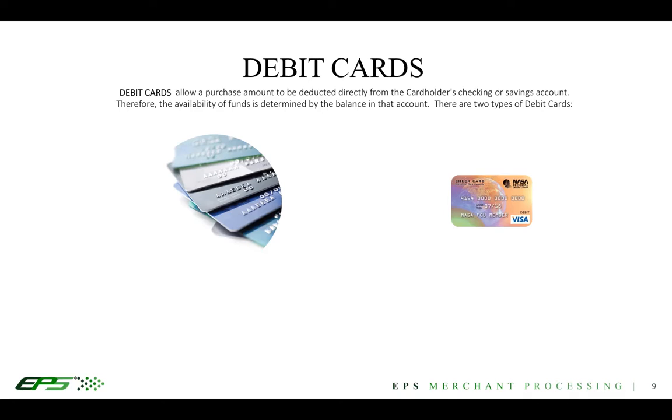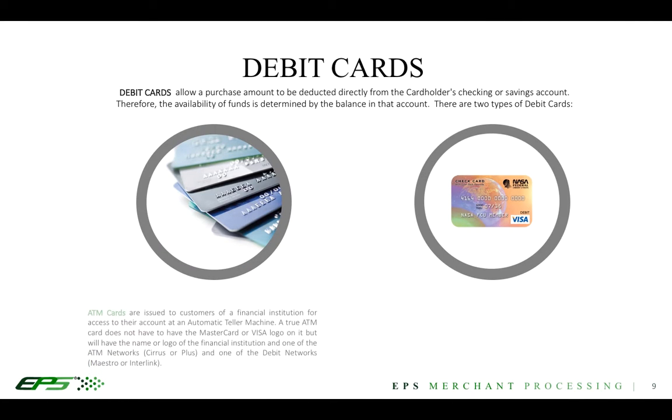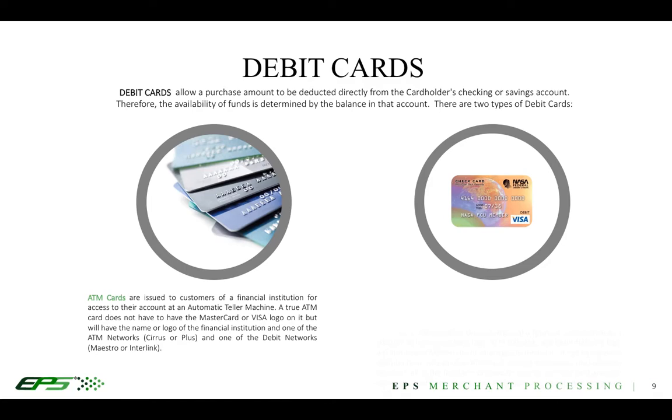Debit cards allow a purchase amount to be deducted directly from the cardholder's checking or savings account. Therefore, the availability of funds is determined by the balance in that account. There are two types of debit cards. 1. ATM cards are issued to customers of a financial institution for access to their account at an automatic teller machine. A true ATM card does not have to have the MasterCard or Visa logo on it, but will have the name or logo of the financial institution and one of the ATM networks, Cirrus or Plus, and one of the debit networks, Maestro or Interlink.